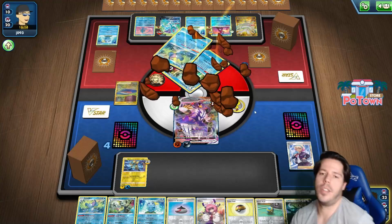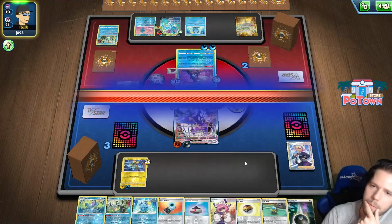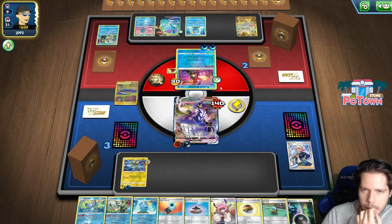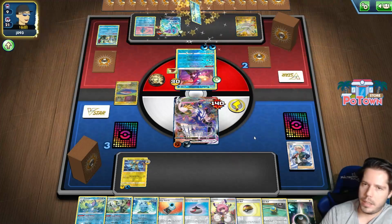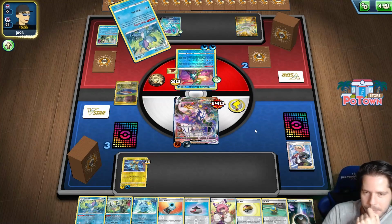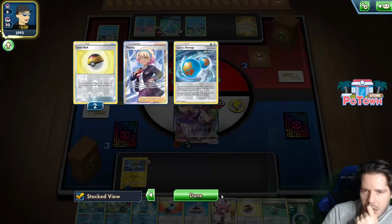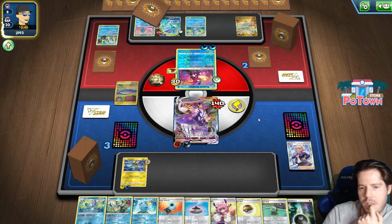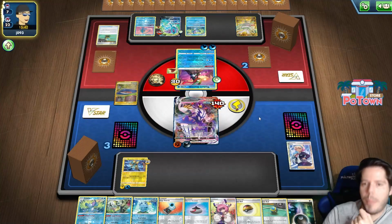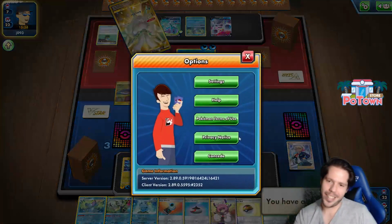Like, sure, I take this knockout, and then what? I can't ever take 3 prizes. Whatever attacks me, then he can just snipe me again. Like he'll just get the Greninja back with Nessa, which they clearly have access to. Yeah, I'm super dead. Crabominable. Nice. Nice. Alright. On to the next one.